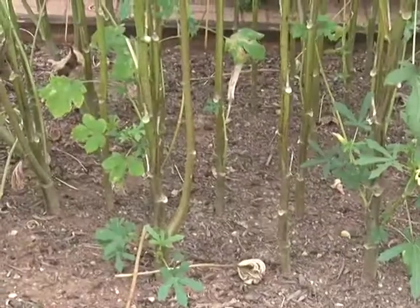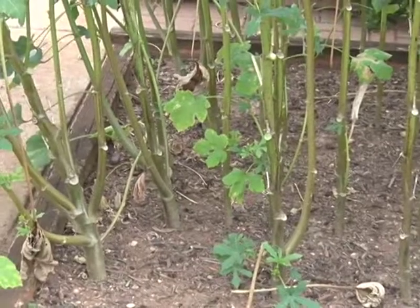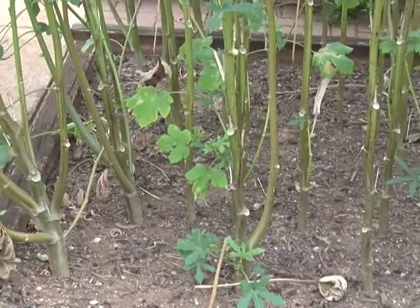Okra likes a pH of around 6. It can be 5.8 to 6.8, but in that same range as the rest of your vegetable garden. Fairly drought resistant, although you need to water it when it's really dry. Okra will outproduce you. It'll outproduce your desire to pick it.